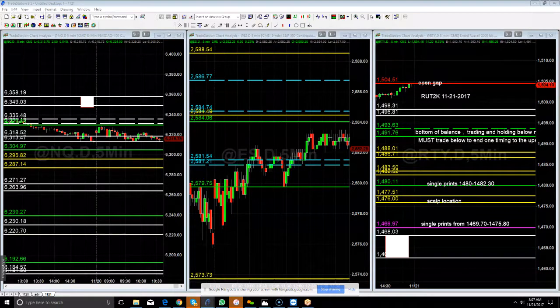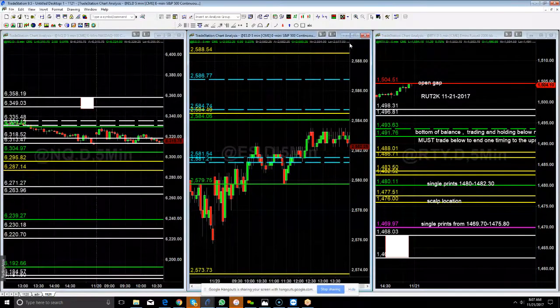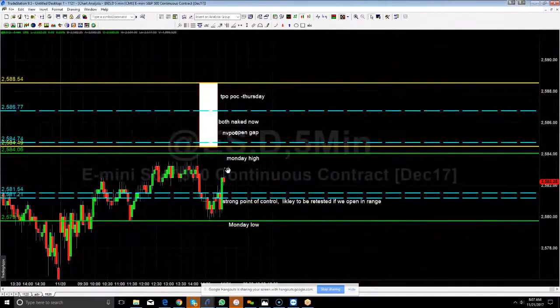So let's jump into the day real quick and look at structure, specifically what we look for from ES. You'll notice that I churned this from a white zone, right?